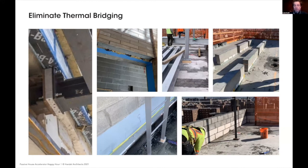So another thing, obviously another challenge that you deal with on all passive house is thermal bridging. This is just a smattering of some unique details that we looked at here. On the left there, you have a structural thermal break between a steel canopy. We're using similar structural thermal breaks up on the top two on the right there, where we have Schöck Isokorbs below concrete curbs underneath the generator, and then general plastics below steel dunnage for our PV array.